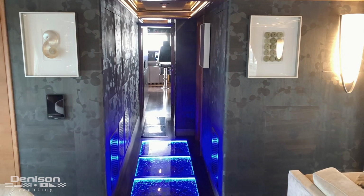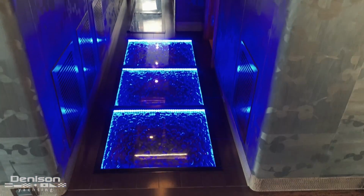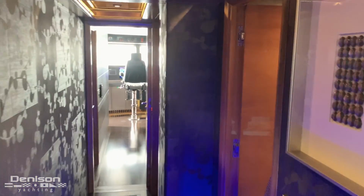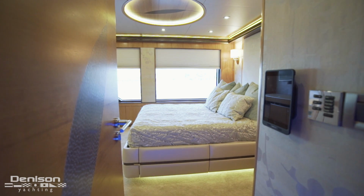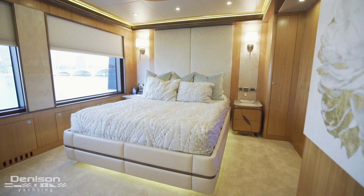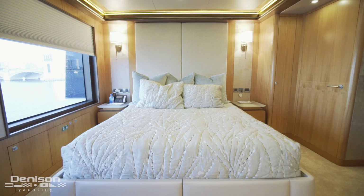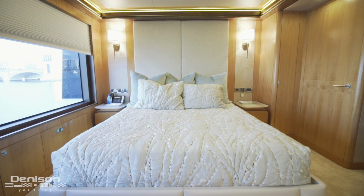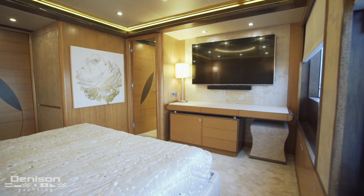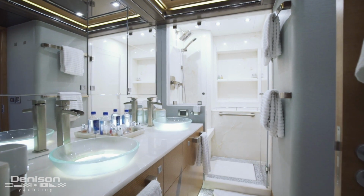Leaving the Skylounge and heading forward into this companionway, you can see the contrast of the wallpaper, as well as this awesome flooring underneath you that is lit up by LEDs. And then on the starboard side here, we come to a stateroom. This is the upper VIP, which most notably has huge windows that open this stateroom up to her surroundings. On the aft bulkhead is a queen berth with a pair of nightstands on either side, and then right next to the berth is storage. And then on the forward bulkhead is a long desk below a TV. This is right next to the entrance to her large stone-finished ensuite head.